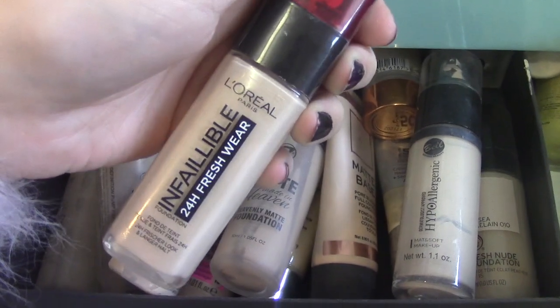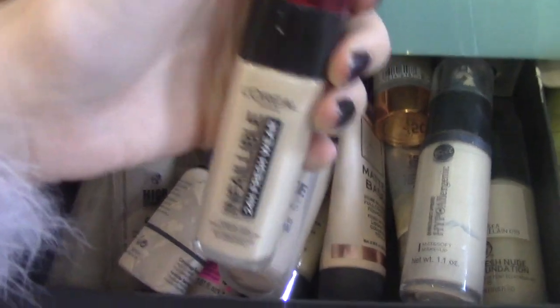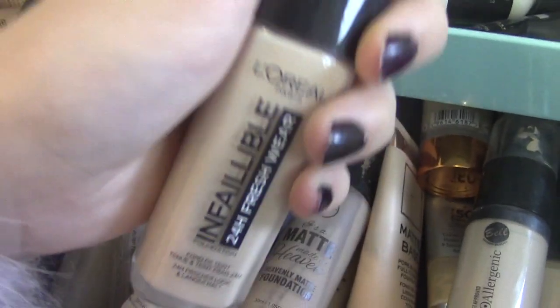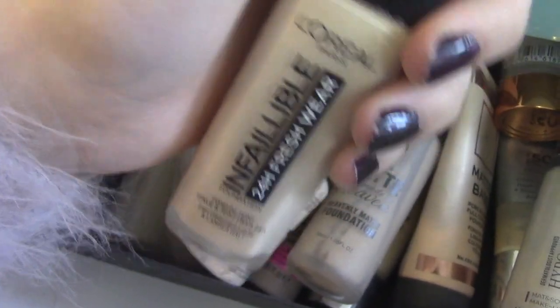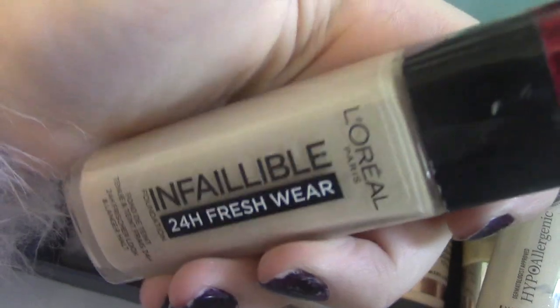the L'Oreal Infallible 24-Hour Fresh Wear. I absolutely love this. I'm so glad that I bought it. I tried this earlier in the year, I think it was April time that I used it, and when I first used it I was like, I mean it's nice enough, but I'm not blown away. But it's just a foundation that really grows on you, the more you use it, especially after seeing how well it wore.